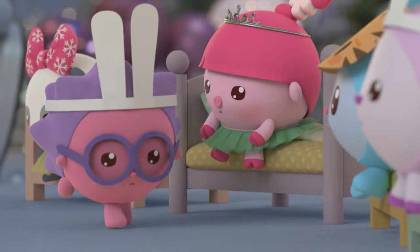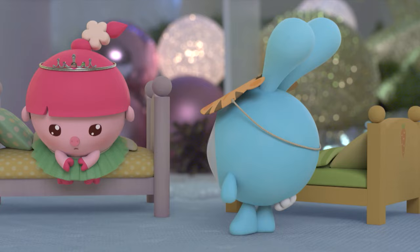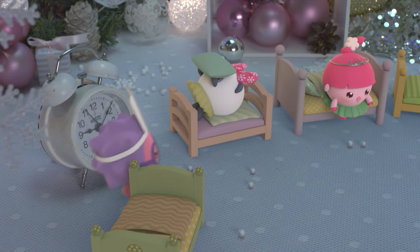Sleeping? Not me. You asleep? No, no, not me. All right. Wally, open your eyes. Come on. Don't fall asleep. Come on, Wally. Don't sleep. I'm not sleeping.